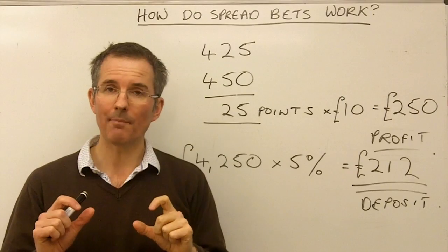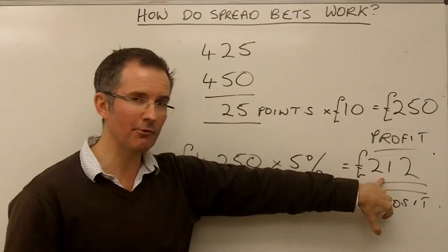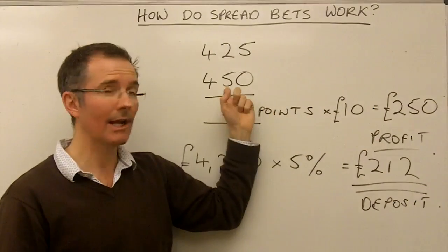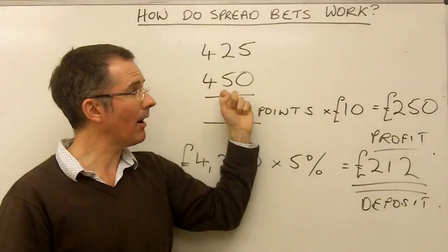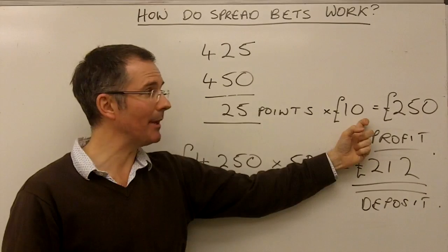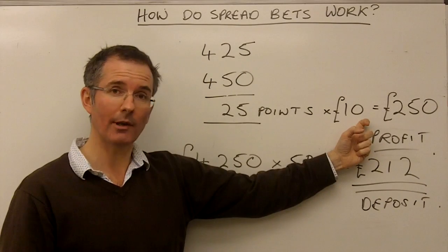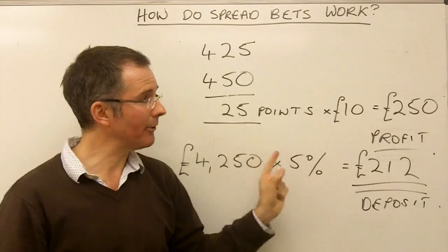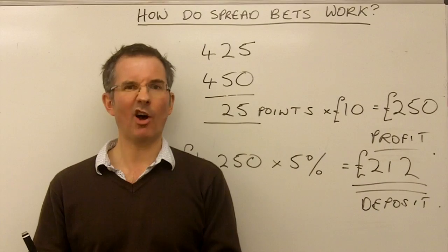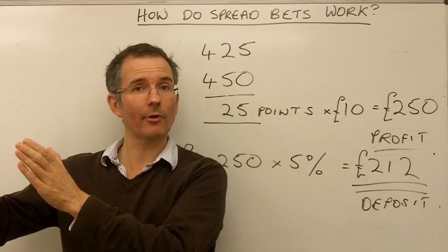Now, it's also the reason spread betting can be dangerous in the wrong hands, because for a £200 deposit, £212 deposit, what if the share price had collapsed? The answer is I'd be losing £10 a point just as fast as I made it in this example. I could easily be several £100 down in a matter of minutes were Tesco to suddenly go through the floor. And that is a problem, because if I own Tesco shares, I can just wait. I can say, well, actually, if I hold my nerve, they'll probably recover. So I just sit on them and wait for them to go back up again before selling.